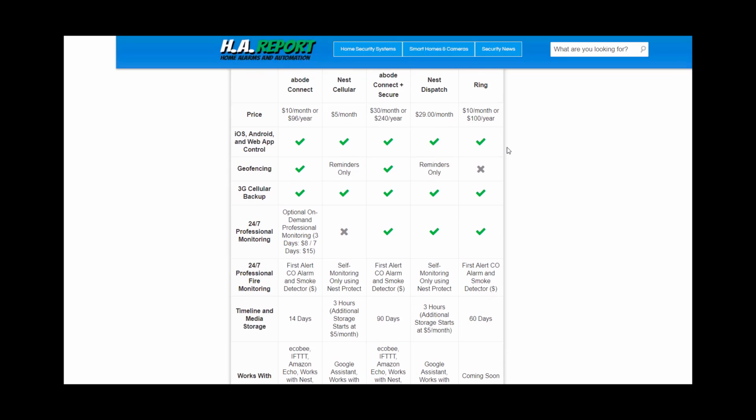Nest charges $29 per month for monitoring provided by Brinks, or $19 if you sign a 3-year contract. Cloud storage is a separate charge. If you want to learn more about Brinks, I will link to my Brinks written review below.